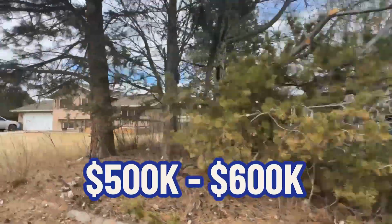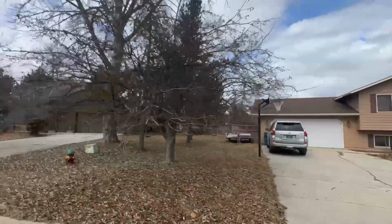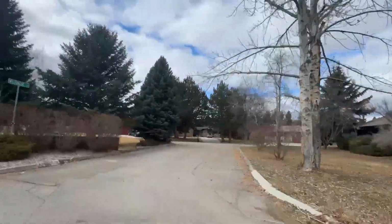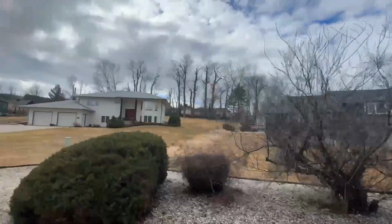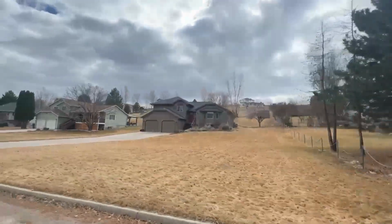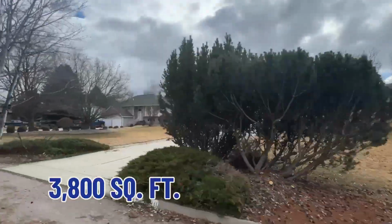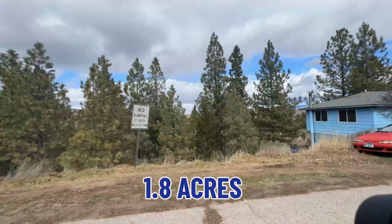You can see when we get up here to the immediate south, there's a phase 2 where the homes are on private septic systems and public Homeowners Association water. And the lots that we'll see above this area here are in phase 2 of Bitterroot Meadows. They are big homes. They range in size upwards of 4,200 square feet and more. Currently, there is a 3,800 square foot 3-bedroom, 3-bath on 1.8 acres.